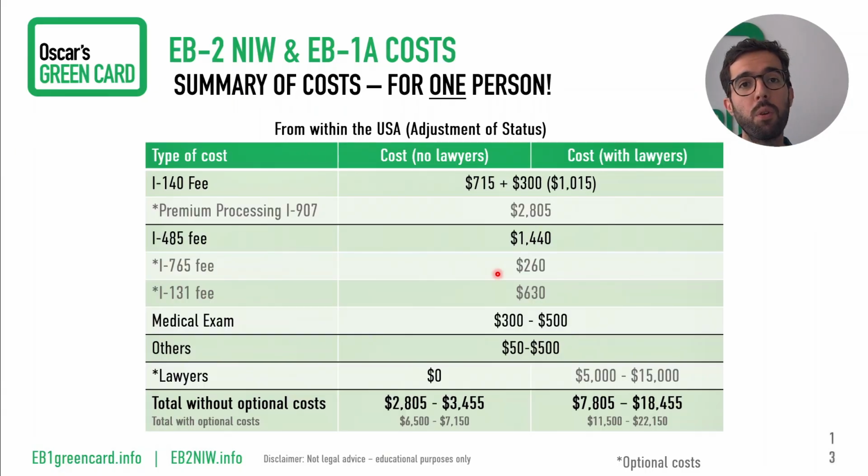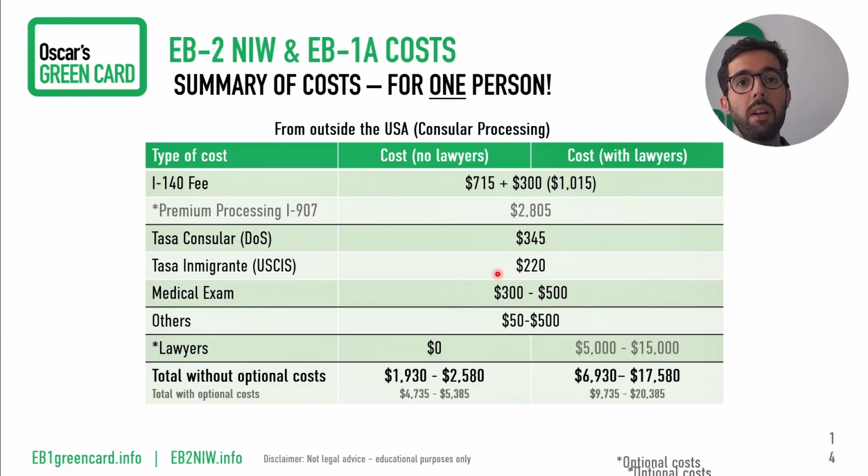So let's move to consular processing. The summary is here. We have, again, the I-140 fees, exactly the same as for the previous screen, optional premium processing. And then the second part of the process is different, it is cheaper. We have the consular processing fee, the immigrant fee, and then we have the medical exam. We have others, we have lawyers or no lawyers, depending on where you stand with that.